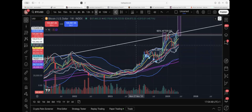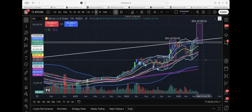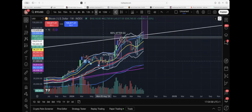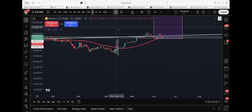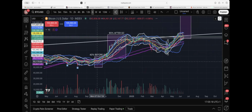Okay, so the next one we've got is Bitcoin. And so Bitcoin, this is the weekly chart for Bitcoin, and this is something obviously I've been tracking. So I did a bit of work around the golden crosses. So these are golden crosses, and what happens when you have a golden cross? What normally happens in terms of price appreciation, especially on the daily chart. I did this on the daily chart. So you can see we had a golden cross here, right?